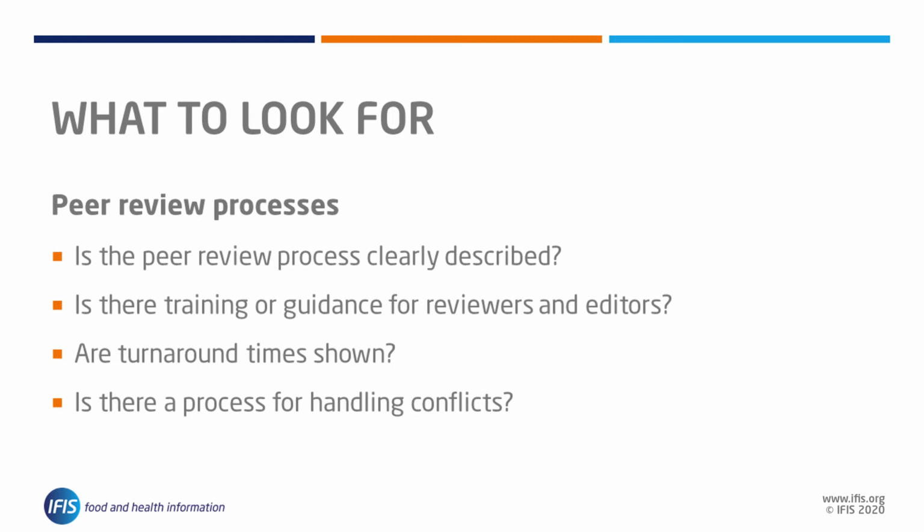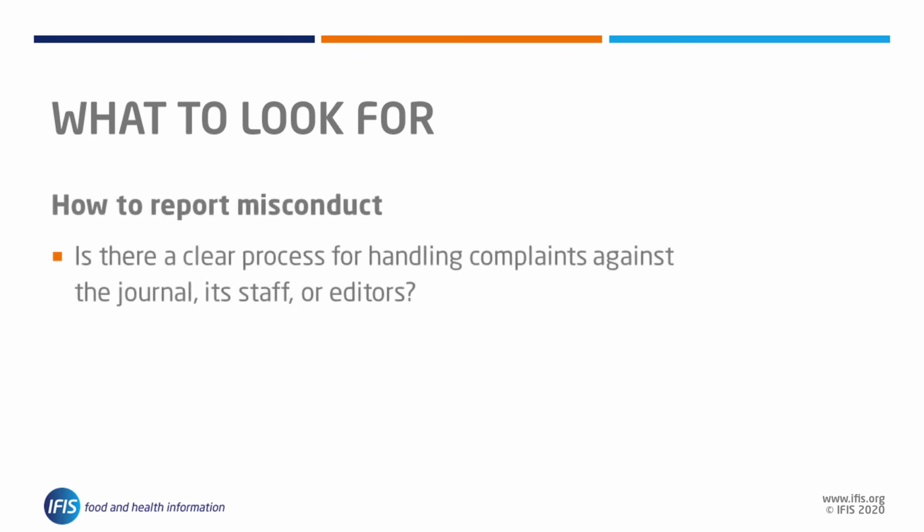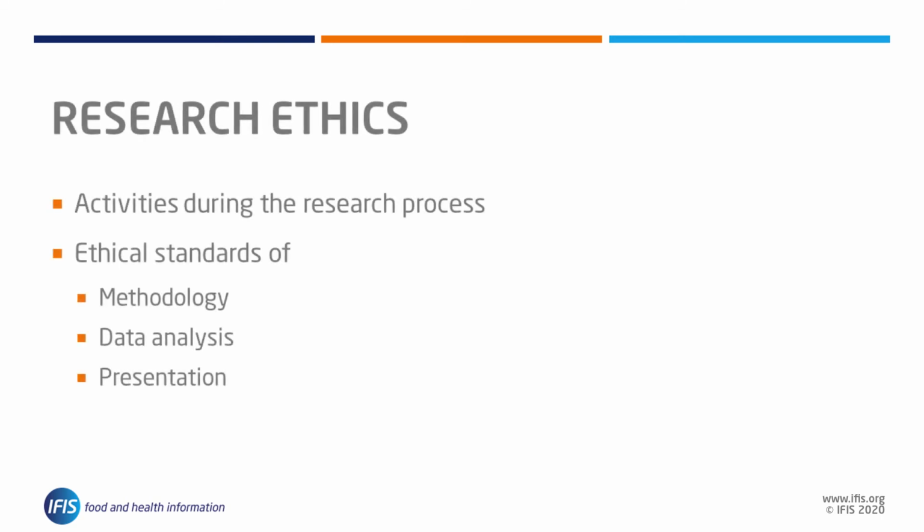The journal should also state its process for handling conflicts of interest, appeals, and disputes that may arise during peer review. A clearly described process for handling allegations that acknowledges different ways in which they can be brought to the journal's attention, how they are dealt with, and the journal's policies for presenting corrections, retractions, or other actions resulting from investigations. In addition, journals should also have a clearly described process for handling complaints against the journal, its staff, and editors.